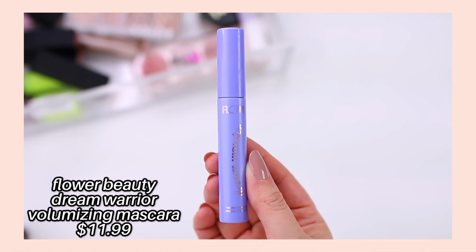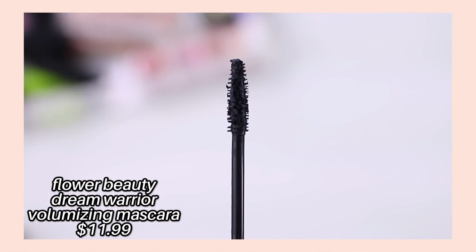Another mascara launch that I think is really, really good is this one from Flower Beauty. It's the Dream Warrior Volumizing Mascara. Actually, I love combining these two. I'll wear this one on its own because it definitely gives a lot of volume, a lot of drama. But if I top it with a little bit of the Milani one, it's like the perfect combo. So I am wearing these two on my lashes combined today in case you're curious what they look like, but I think they do a really great job.